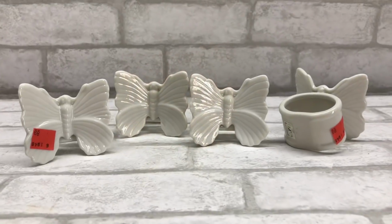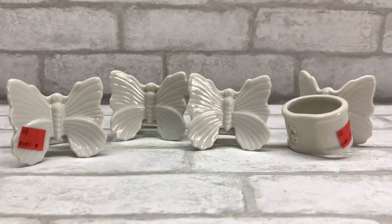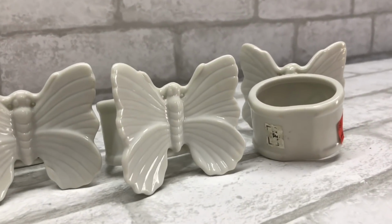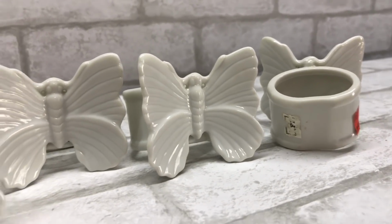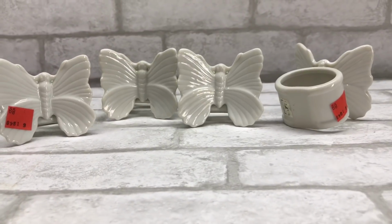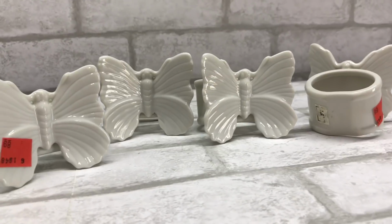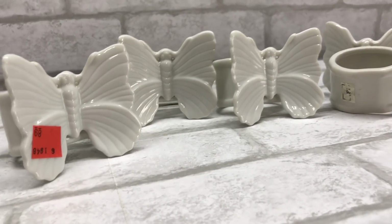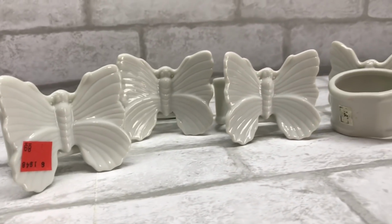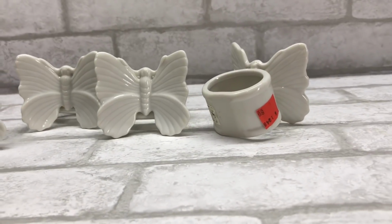I was really excited about finding these. It is a 4-piece butterfly napkin ring set by Fitzpatrick Floyd, and they are in amazing condition. It looks to me like they were purchased and maybe they took the stickers off or started to and just never actually got around to doing it, because there are some residue marks on here from where the sticker was partially peeled off. And you know, with something like this, if you're going to actually use it, you're going to polish it and make sure that it's beautiful and ready to go on your tablescape. So I don't think they even got used.